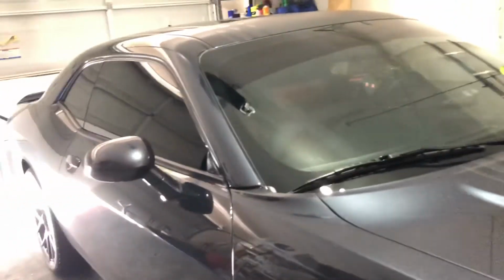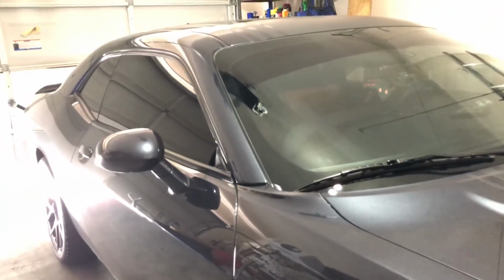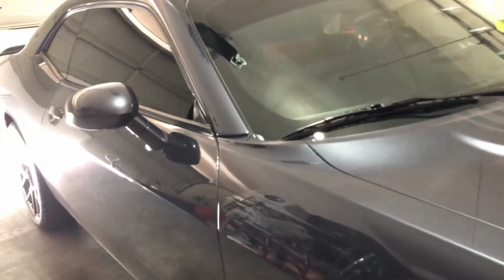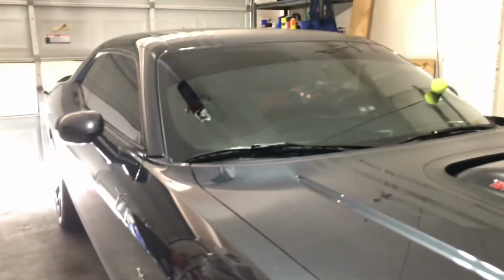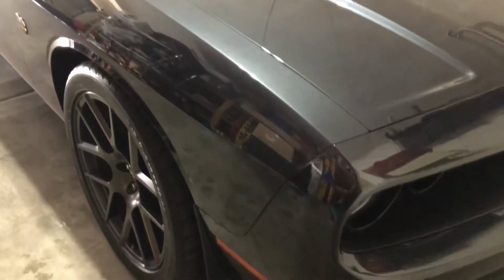Probably gonna bring it in maybe next week or the week after, because I got 26,000 miles. The basic 36,000 mile warranty is pretty much bumper to bumper. So no big rush for me to get it down here. Although I will get it down here because there are some things I want to do to the vehicle.